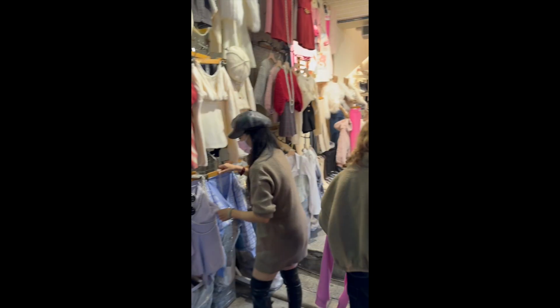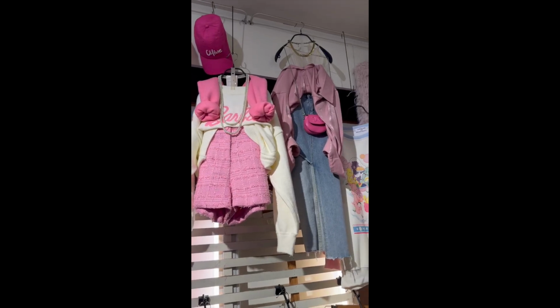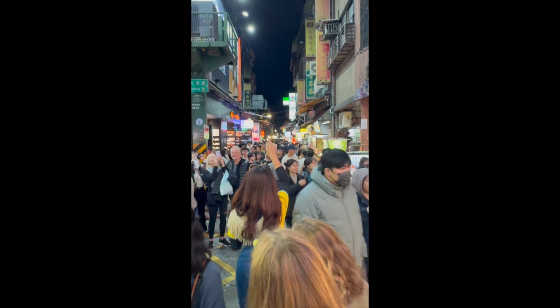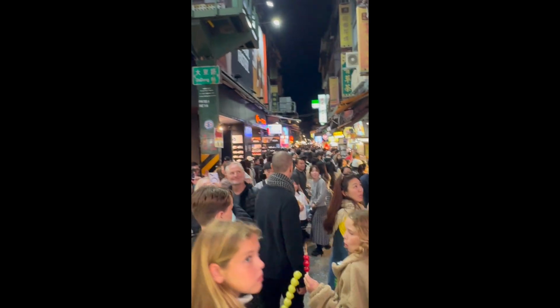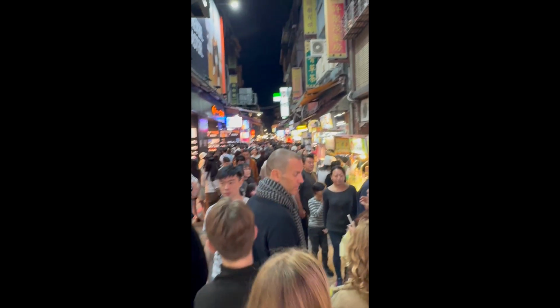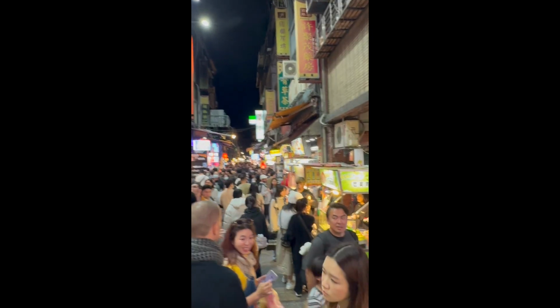The unexpected bonus of the Shilin Market was all the awesome fashion stores. Taiwan really has a cool fashion scene. If crowds really aren't your thing, the Shilin Market might not be for you. Did I mention that it was really busy? I would highly suggest coming early and coming during the week if you can.